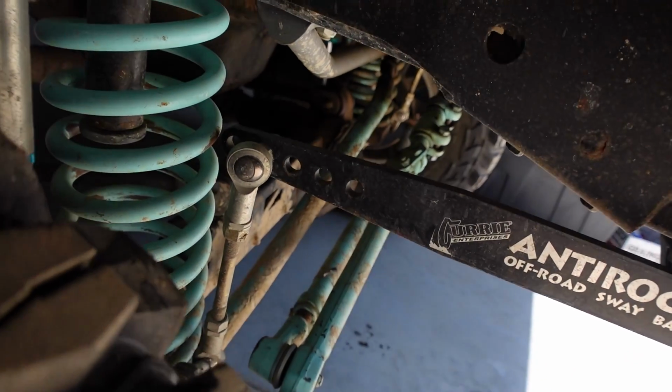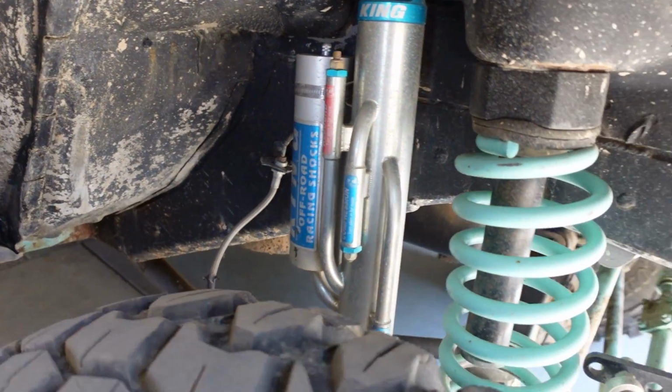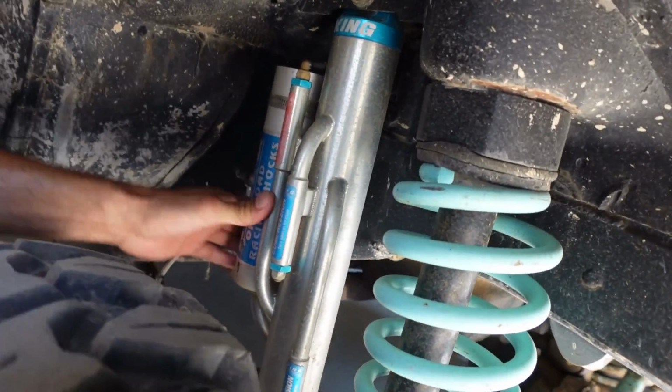Right on. Okay, cool. You got an anti-rock sway bar on the front, which is rad. Yeah, that helps out a lot. Yeah, I bet. It's pretty simple. You see a lot of Jeeps with a similar suspension setup, like linkage arms and stuff, but the king shock in here is what really makes it work good.